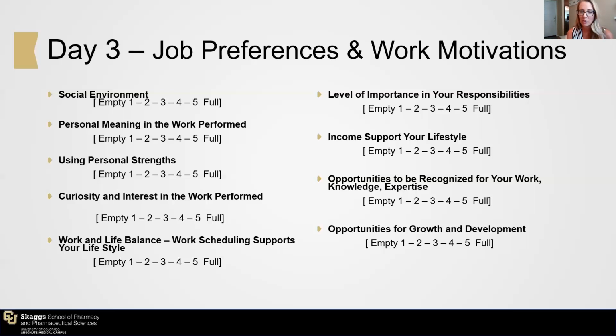I'll give just a few seconds if you do have questions about your profile and setting up your career interests and your job preferences so that you get an automatic notification of new positions, new events, or employers that are coming into Handshake. You'll get an automatic notification if you set up that job search agent. So those are those action items. You can always schedule an appointment with me to talk about work motivations.